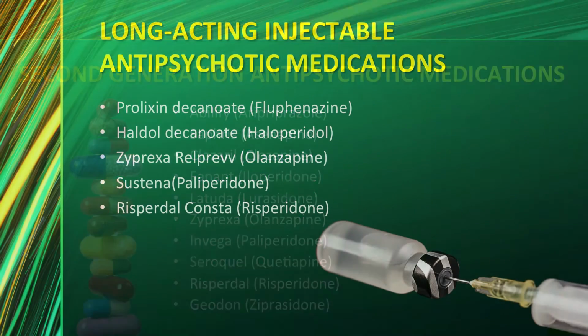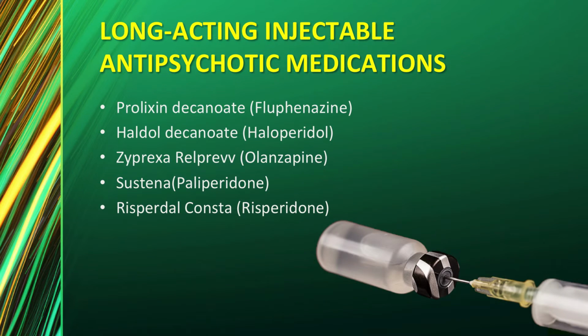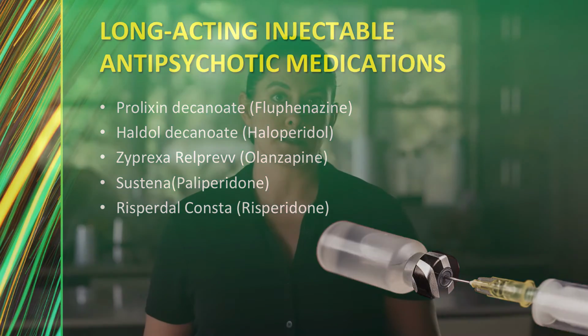Some of these medications are also available as long-acting injectables, which are given every 2 to 4 weeks. Use of injectable medications is one strategy that can be used for people who regularly forget to take their medication. Some people find these more convenient because they don't have to take their medication daily. The side effects of these medications are similar to their oral counterparts. Let's talk about side effects next.